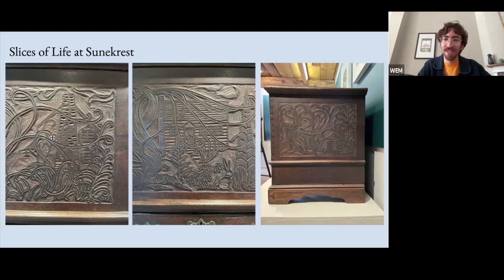The building that's depicted next to Sunekrest here is the barn that's adjacent to their farmhouse that Esherick used as an early painting studio. And then on this third side of the chest, we see Sunekrest from another vantage point, and next to it is that very well storied old growth cherry tree that once adorned the yard, alongside the kind of fields of vegetation that the family was surrounded by. So this really, in a lot of ways, is an autobiography of the Esherick family life in the early 20s.